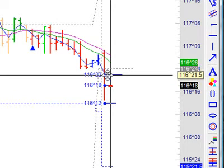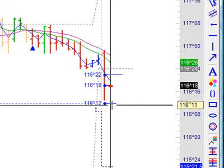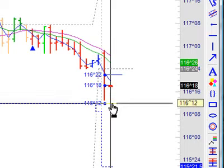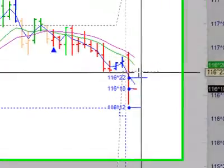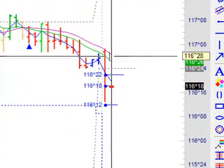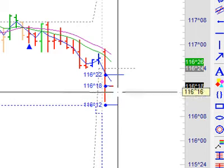I have a stop in the market at 116 and 22, and I have a profit target of 116 and 12 on half the contracts. I am looking at this market. I like the way this bar opened up. I like the way this is trending down right now. I like that we're below the low in the market from the previous day. So I am looking to go with the green line strategy if the market will cooperate with me.